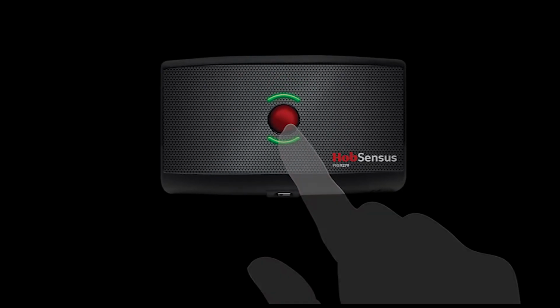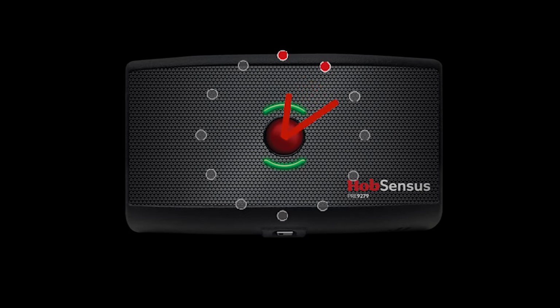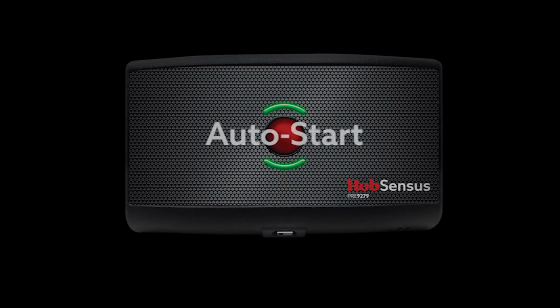The person preparing the food simply presses the red button. This starts the 30-minute timer, which is sufficient to cook most pan-based meals. Where reaching for the button could be an issue, the auto start feature can be set.